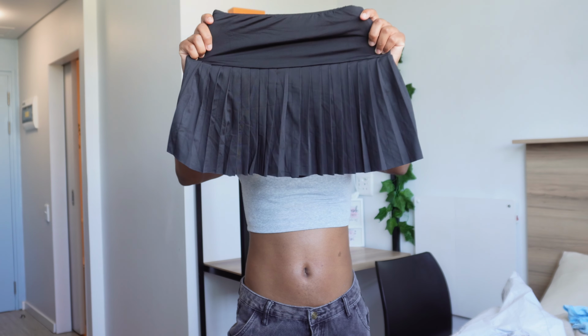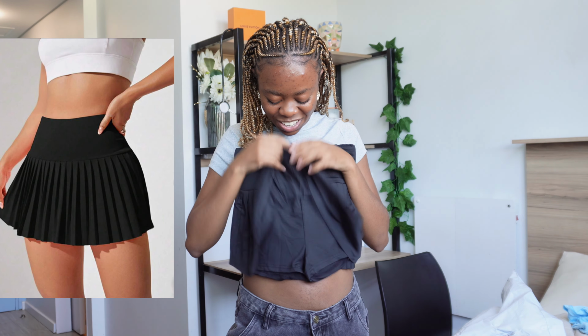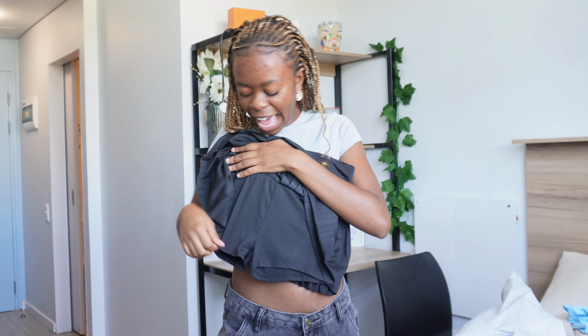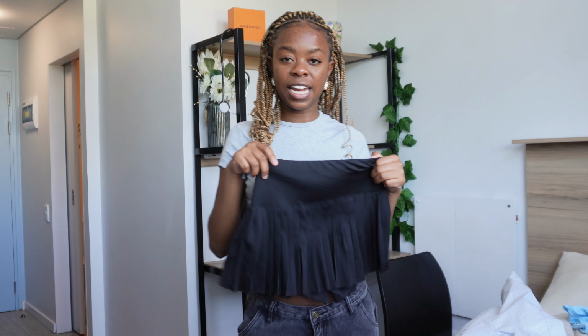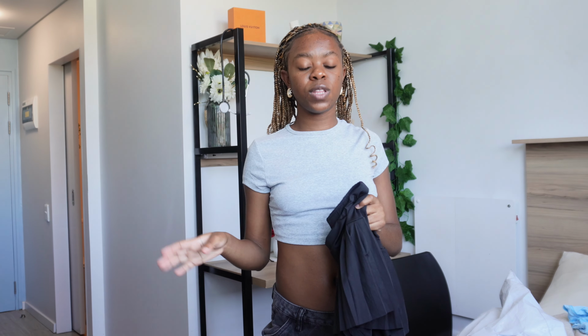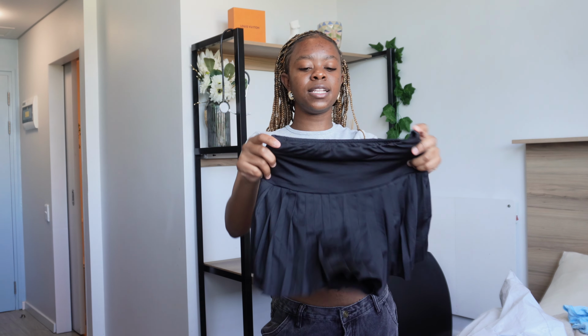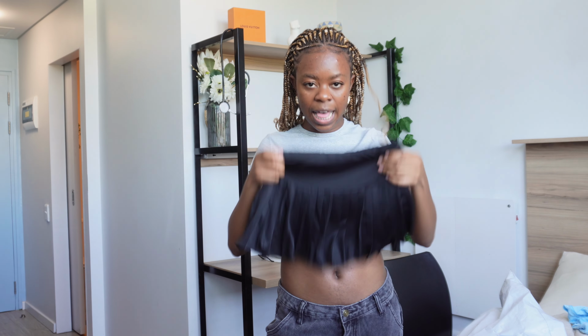Oh my gosh, I got a tennis skirt. It has tights underneath. I got the same one from Cotton On, but I wanted to try the one from SHEIN and see the quality. The one from Cotton On that I unboxed in my previous video, the quality was amazing. As you know, things from Cotton On are all quality, right? But I kept seeing this one, so here it is.